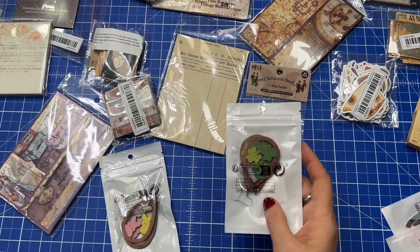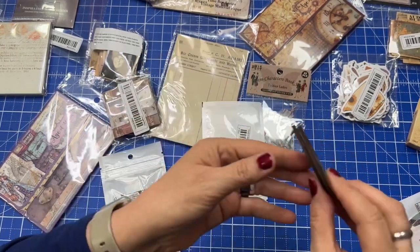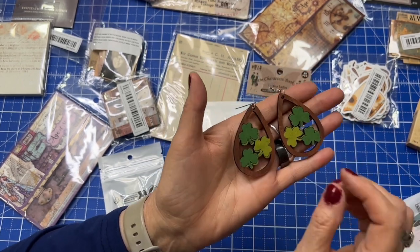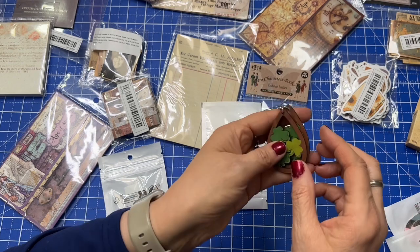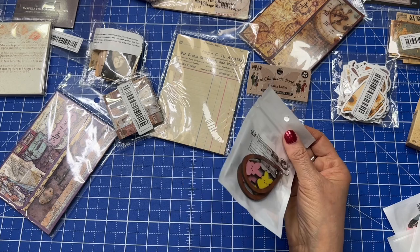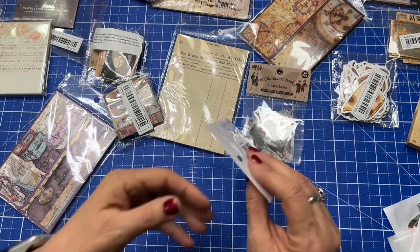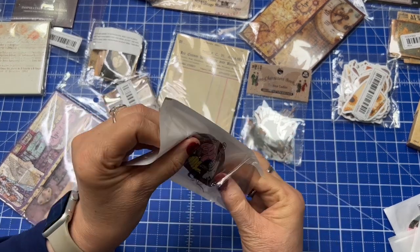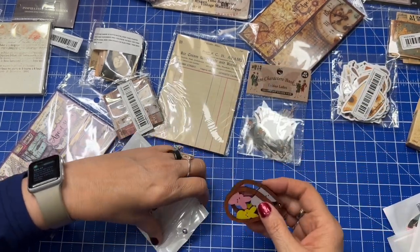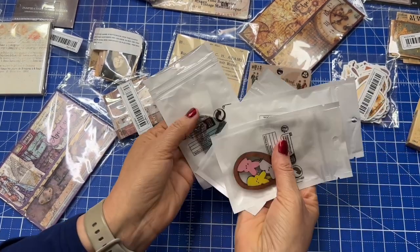Then they had these cute ones that are cut out. It says wooden St. Patrick, $1.25. They're very light, and they need some sparkle, I think. $1.25. And then the last set I got are bunnies. I think they need sparkle too. And these were $1.39. So cute. Let me show you how cute that is. Now, aren't these cute? I mean, I got all of these for probably what one pair would cost. So that's all these earrings.